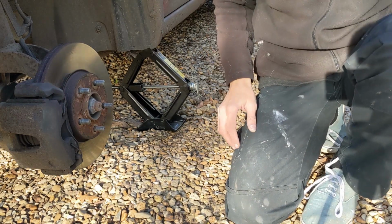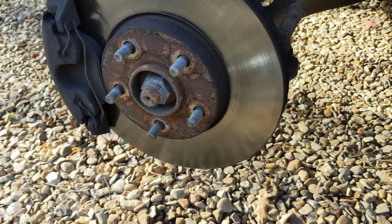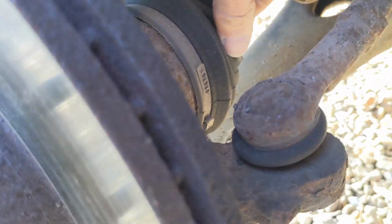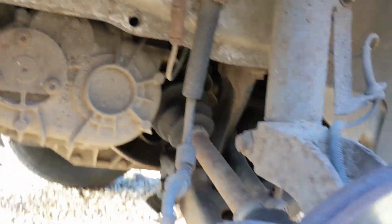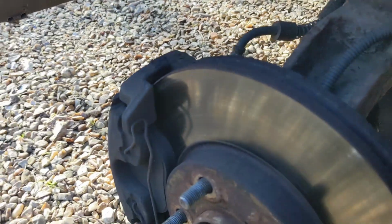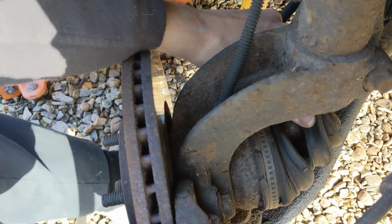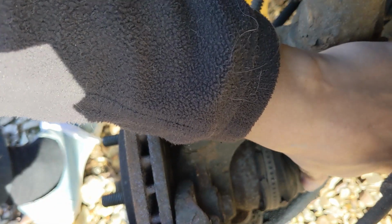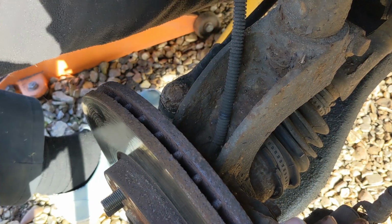And that's one off. Might as well take a look around while I'm here. And this all looks pretty decent. Not such a good story on the other side though. This boot had an advisory on last year's MOT, and apparently nothing got done about it. But everything else seems okay.